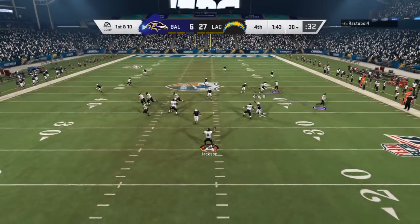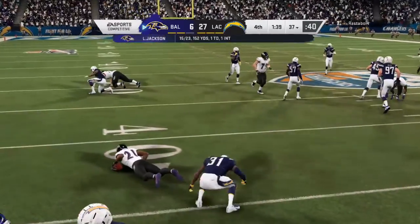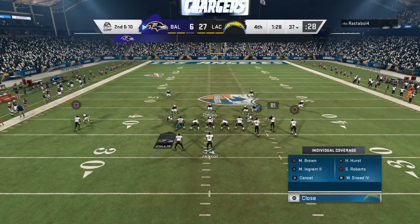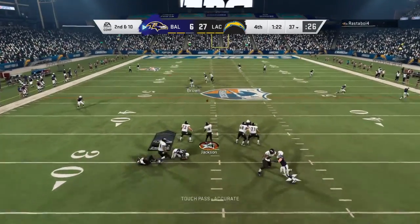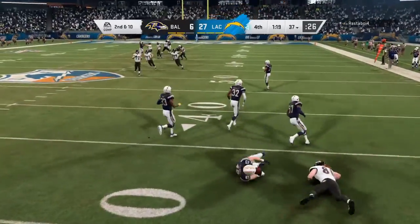Now Jackson on 1st down. They go screen. This is Ingram. And he'll maybe get back to the line of scrimmage, but no more than that. No gain on the screen there. It's second down. Well, that was a simple throw and catch, but even with that completion, 0 yards gained, so they're behind schedule. Into a double team, and it's intercepted.